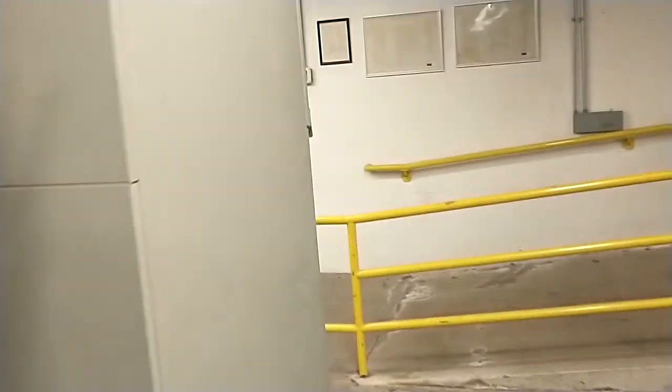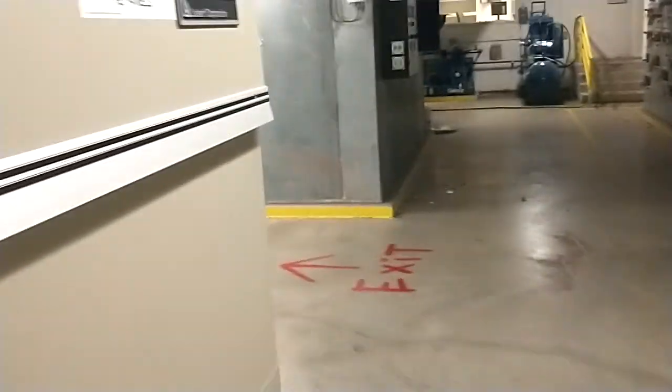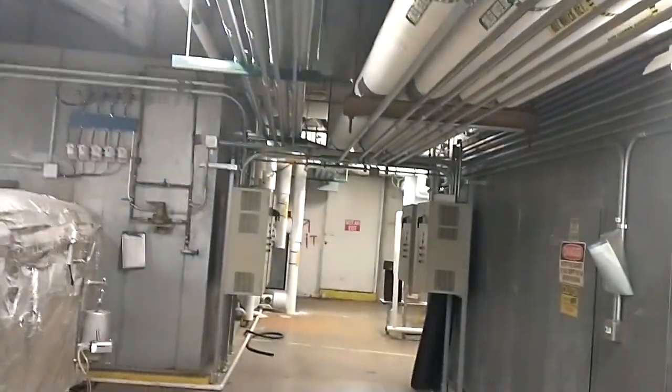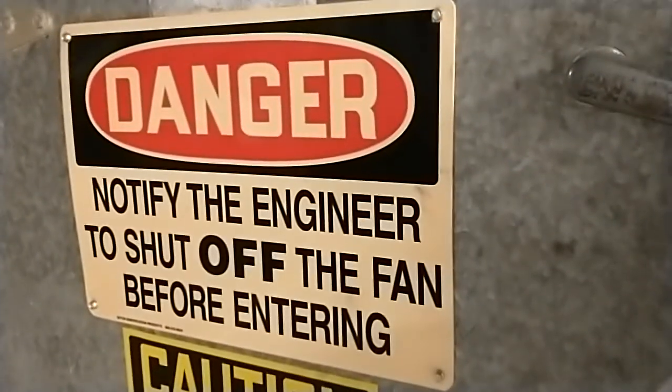Guys, comment down below if I'm moving too quickly for you, and if I am, I'm sorry. It's just, I don't know how much memory I have. Ooh, that's recent. Exit that way. Do you think I'm really gonna exit that way? No, honey, no. Danger, danger, Will Robinson. You would be messed up.